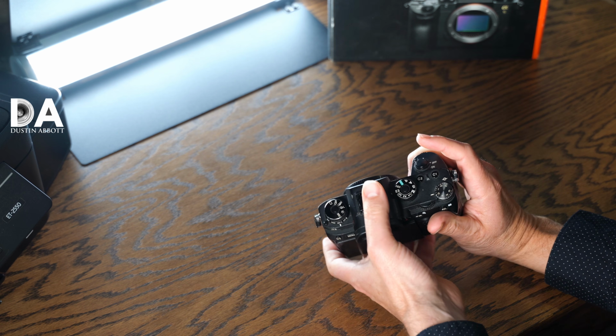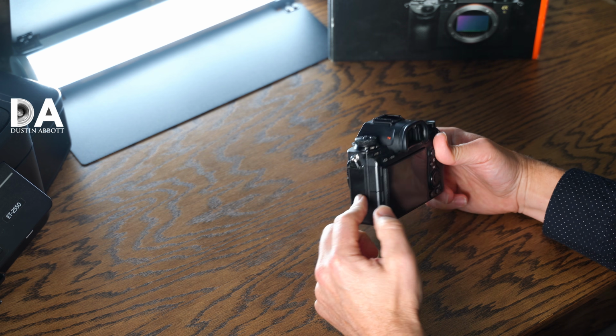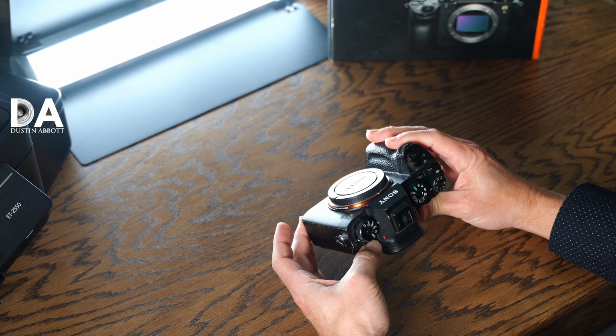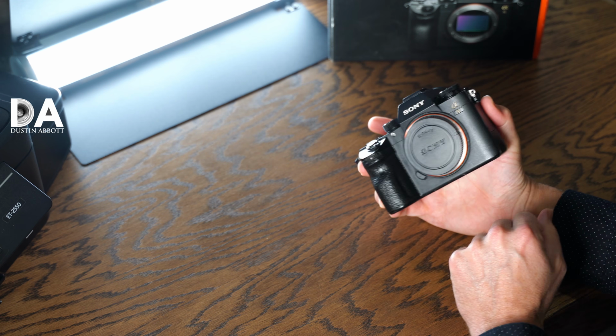What we've got here is a body that's similar, just a little bit higher grade in terms of materials. Now obviously the A9 that I purchased is used, and it looks like it's been used fairly thoroughly.